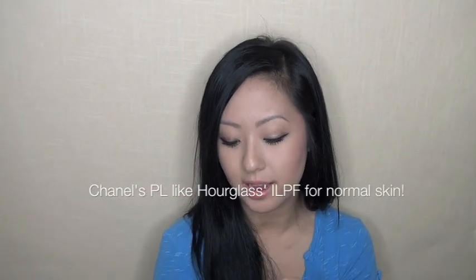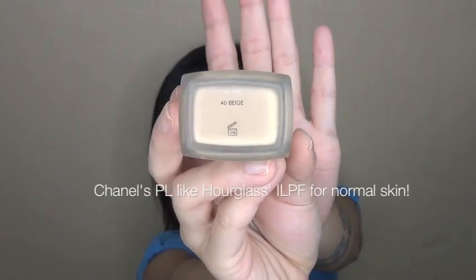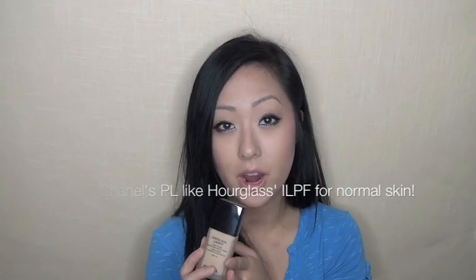This is a long wearing flawless fluid makeup with SPF of 10, and I currently have this in 40. I can't wear it right now because I'm a little too light for it, but here's 40 beige. I love how this dries down powdery, but it warms up with the natural oils of your skin throughout the day, and it looks very luminous.